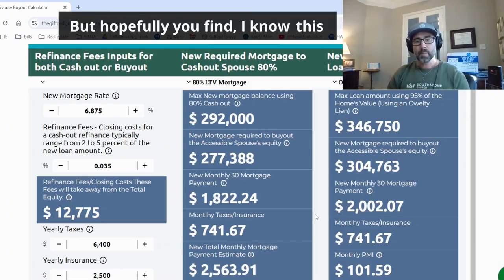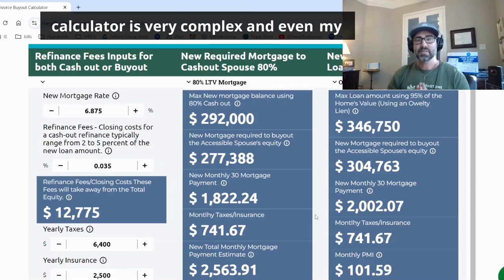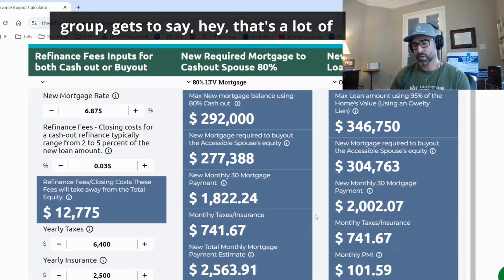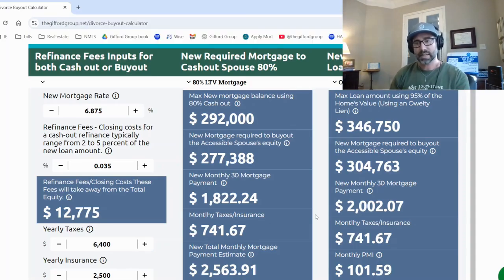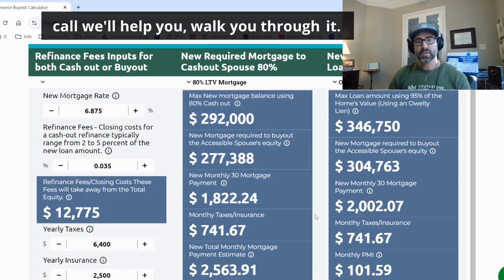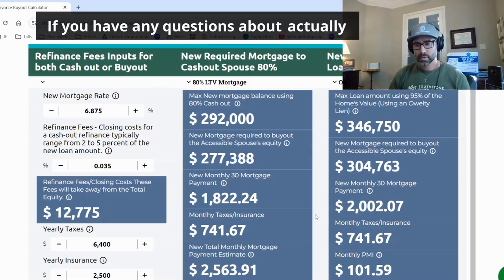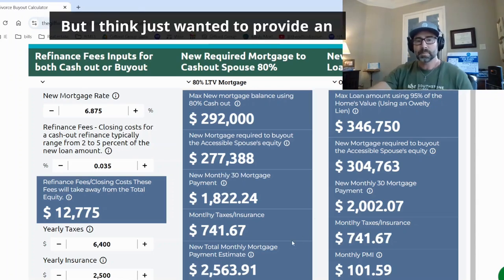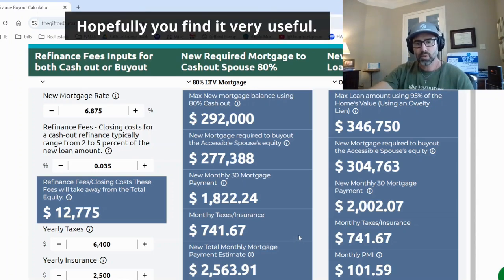But hopefully you find it useful. I know this calculator is very complex, and even my wife sometimes, who's the realtor of our group, says, hey, that's a lot of numbers. I'm the numbers person, so if you ever have any questions about the calculator, give us a call. We're happy to walk you through it. If you have any questions about actually doing the buyout, we're here to help you. But I just wanted to provide an excellent tool. Hopefully you find it very useful.